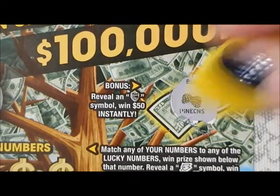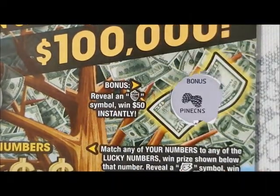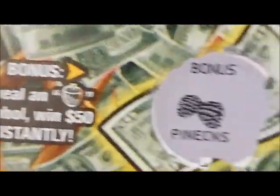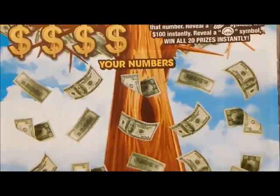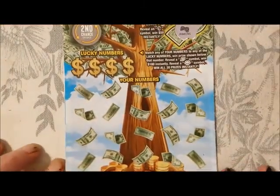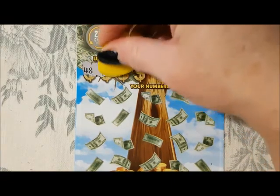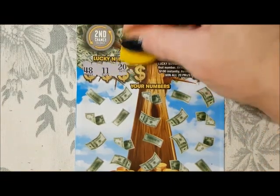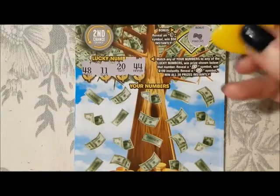And we didn't get a nut. What did we get? Pine cones. We didn't get no nut. Let's go like this so we can see. Okay, let's see if we can get some numbers here. 48. 20. And 44.